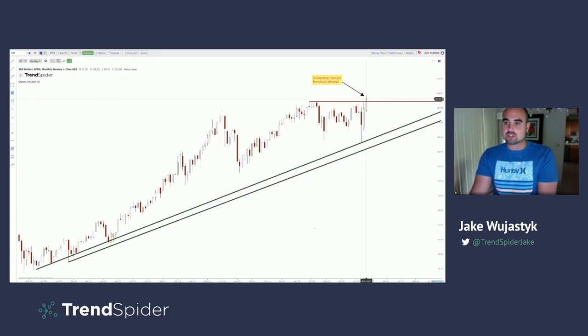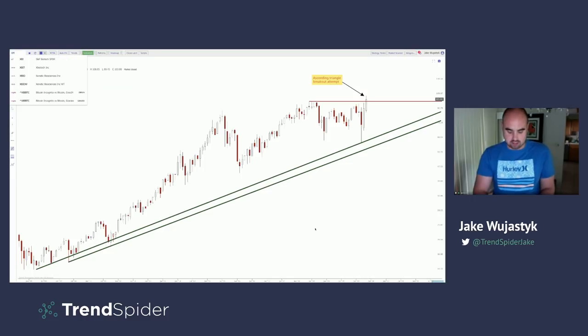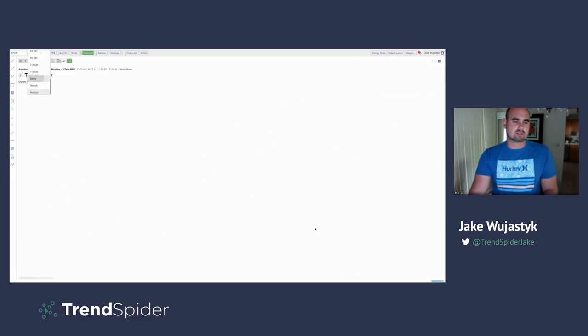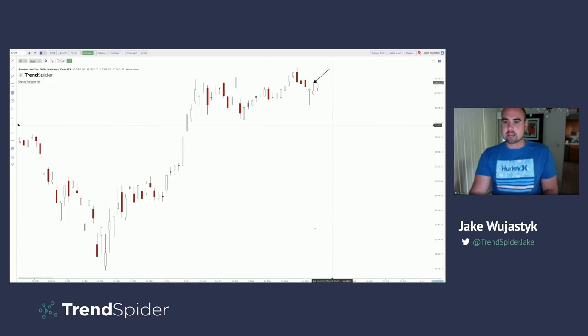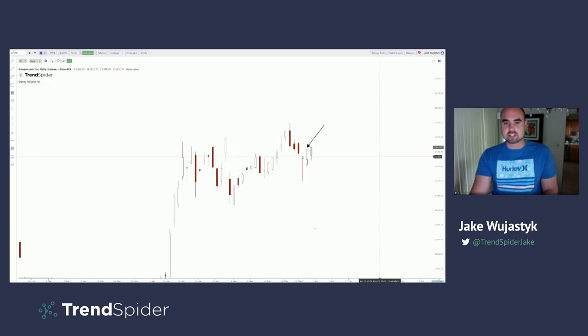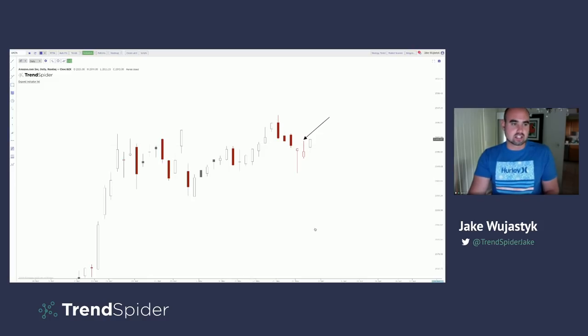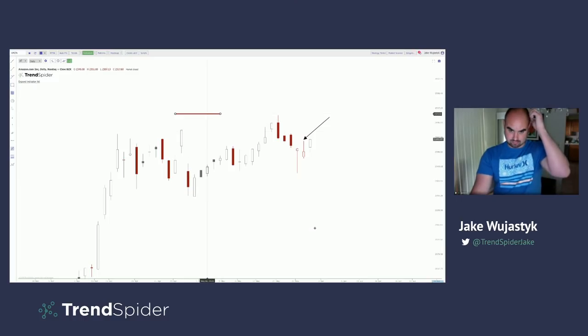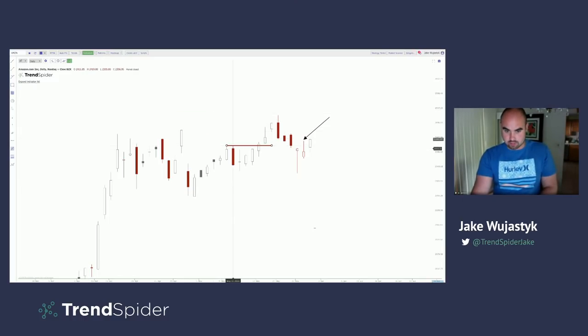So for example, if I go to Amazon, this was a cool example on the daily candle last week or the week before. Same type of thing though. You can see here, this is on the daily candle. It's a slightly different type of example, but it's the same type of thing where we've got a horizontal level. Turn this off. All right, so this was a previous high.